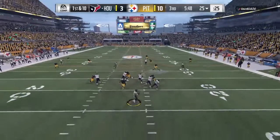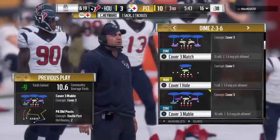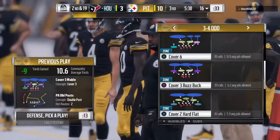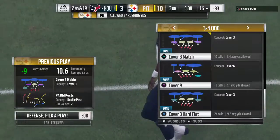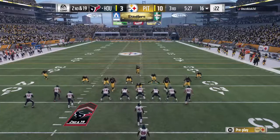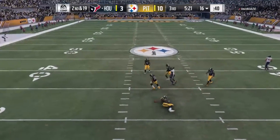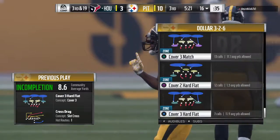Now a play fake here on first down, and he's going to have to eat this one as down he goes. Cameron Hayward, he's the one that got to him. He takes him down for a loss of 9. Now Watson to throw on second down, looking middle, and it's incomplete. The Pro Bowler DeAndre Hopkins, the intended receiver, and it's third down.